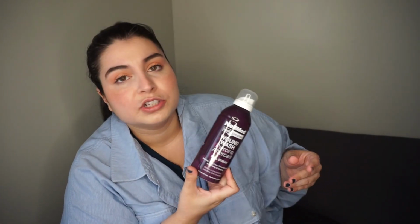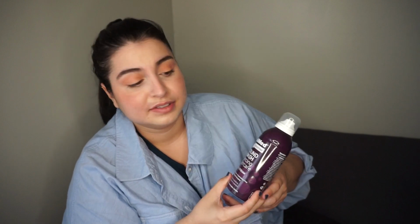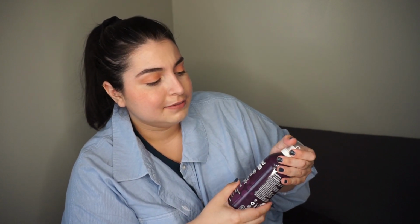Okay, continuing on, here's a little miscellaneous category. It's just a mishmash of a bunch of things that I've used up and kept so that I could talk about what I thought about them. So, starting with this wound wash piercing aftercare. I got a piercing and used this for aftercare. I found that this spray component was very messy.